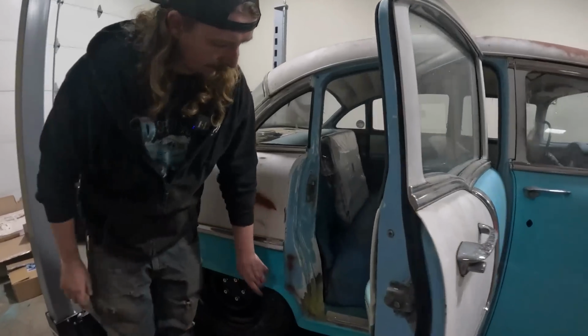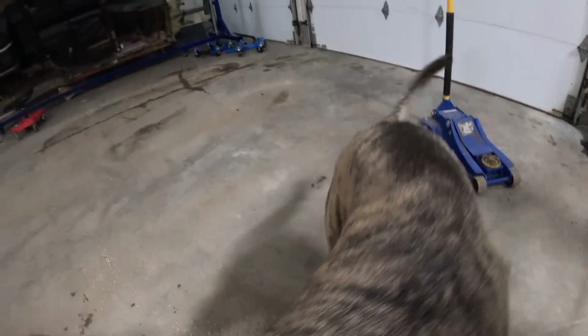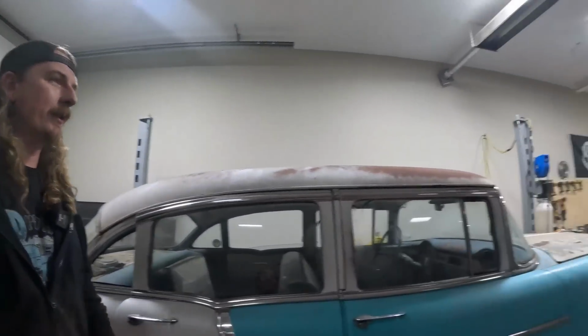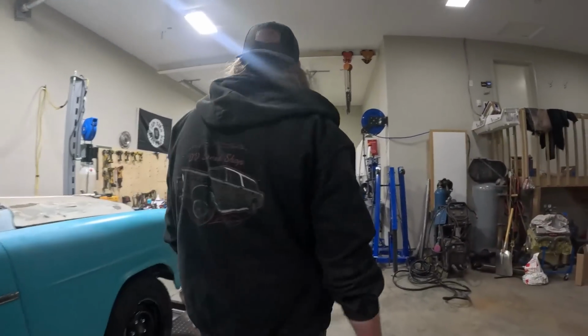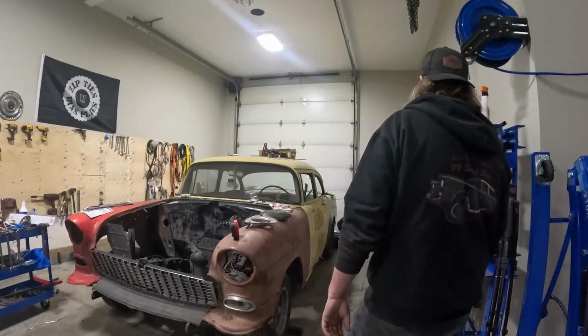Dog legs always rot out. This one's head's fixed. The dog leg will rot out all the time in a 4-door. Dog leg. Oh, dog leg. And this one, I think, yeah, I already fixed it. On both sides. Same thing.